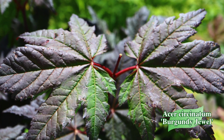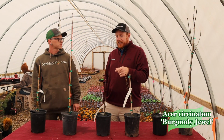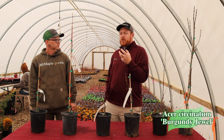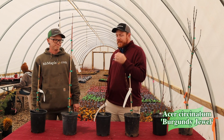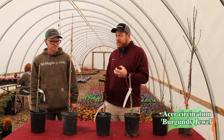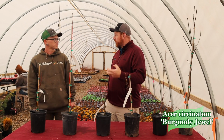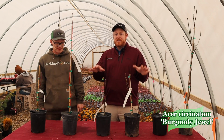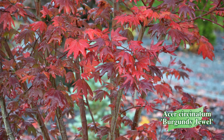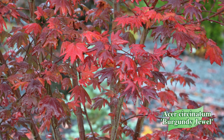Yeah. And this plant, amazing though. I mean, it was a selection by Peacedale Nursery that found this, and this plant just is so unique and so different. That purple-red color makes this stand out. And I mean, this is a very unique trait on a circinatum. Now, most of these circinatums are probably circinatum crosses. Yeah, for sure. Likely crosses with palmatum, except for maybe Baby Buttons.